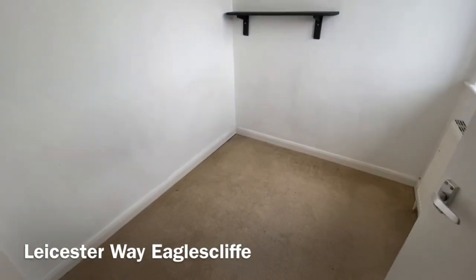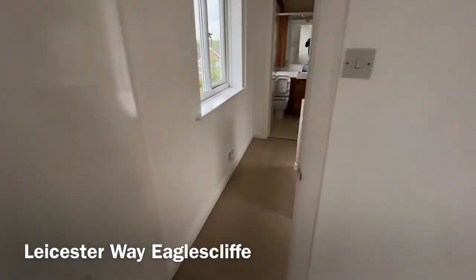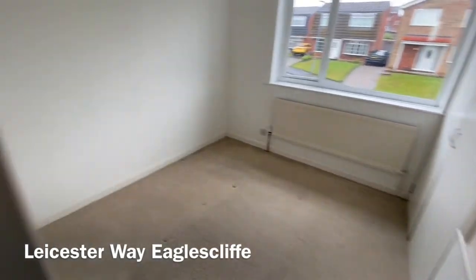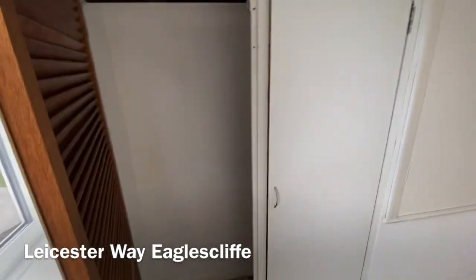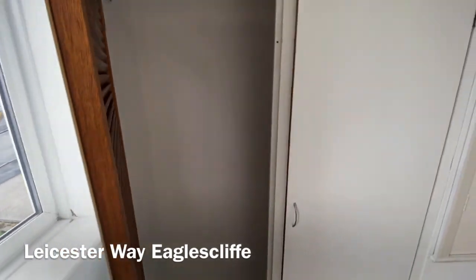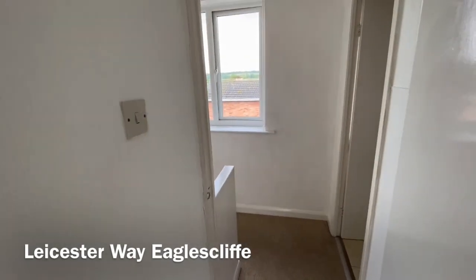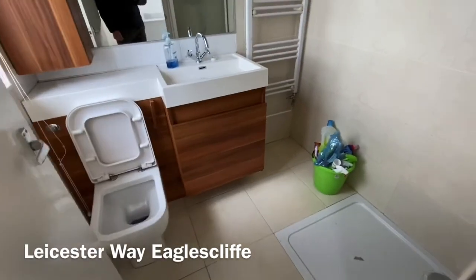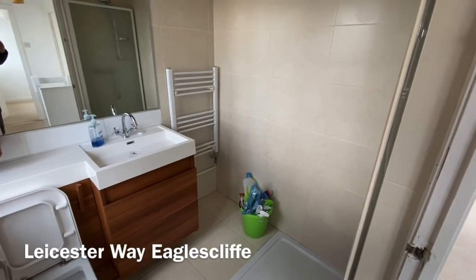This is the third bedroom, which is a single to the rear. Double front facing bedroom. Built-in cupboards. And we have the shower room.